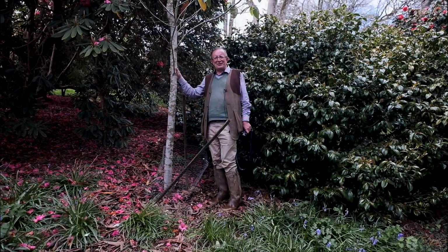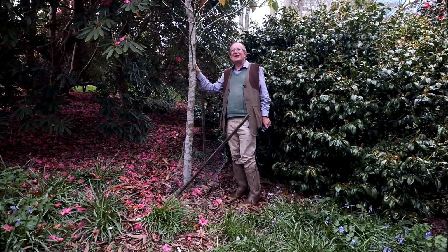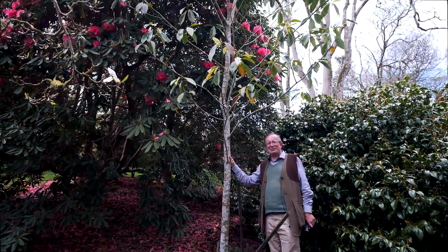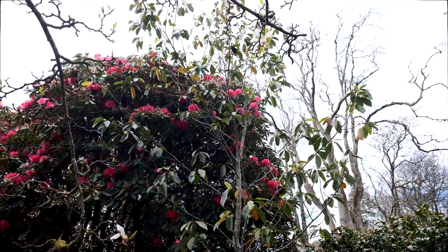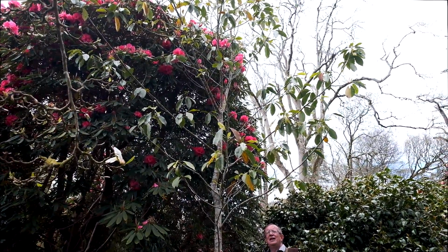So I'm standing under yet another Michelia. This one's Michelia maudiae. Unfortunately, the flowers are so far up in the top of this plant that I can't actually give you a decent picture of it. Unlike most of the others, we do have a few plants of this available at Burncoose.